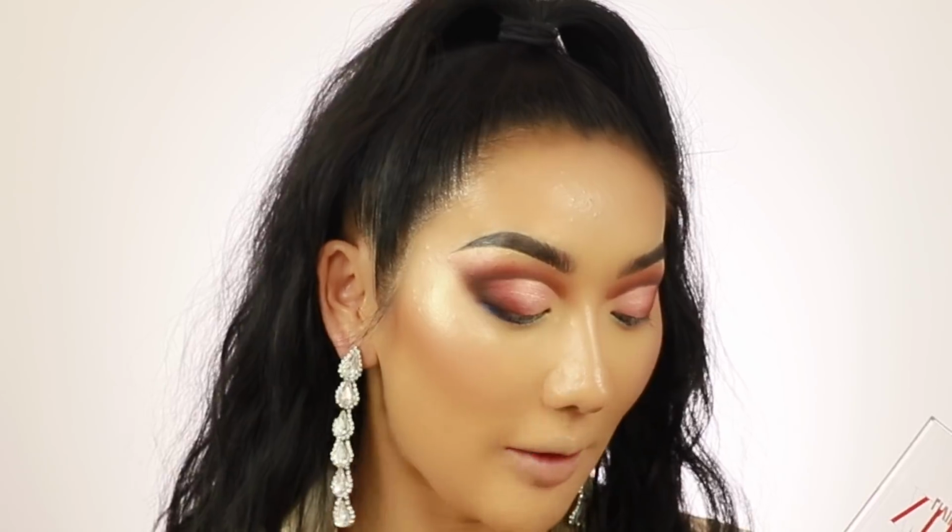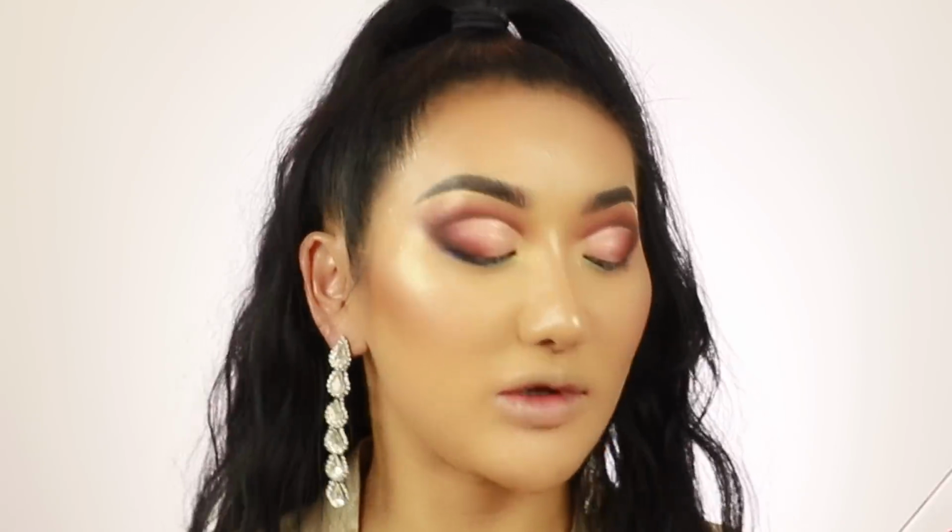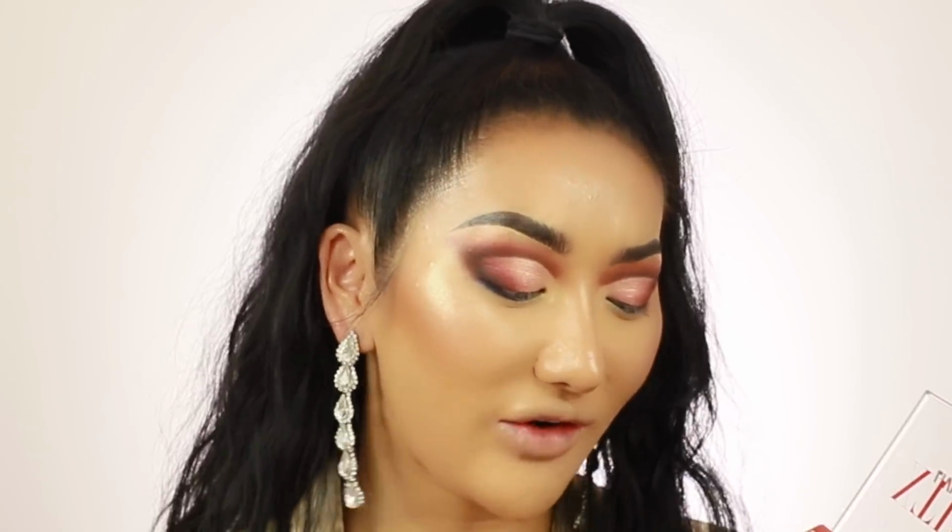Grwm is just like such an easygoing person. He gets along with everyone, so I feel like Porky was the perfect name to be the transition shade because it just gets along with everyone, you know? So I'm just going to blend this just under the eyes.